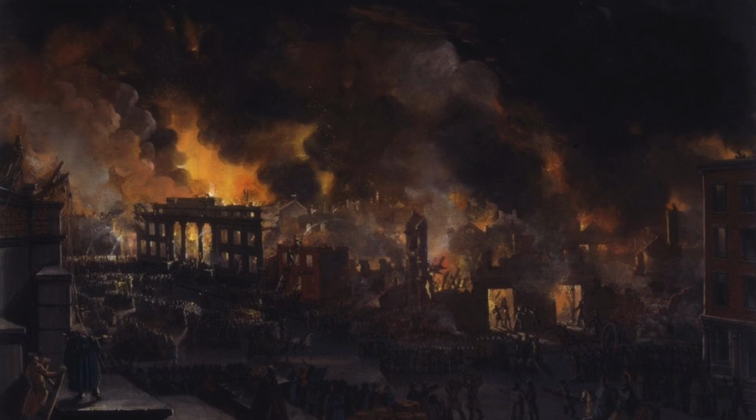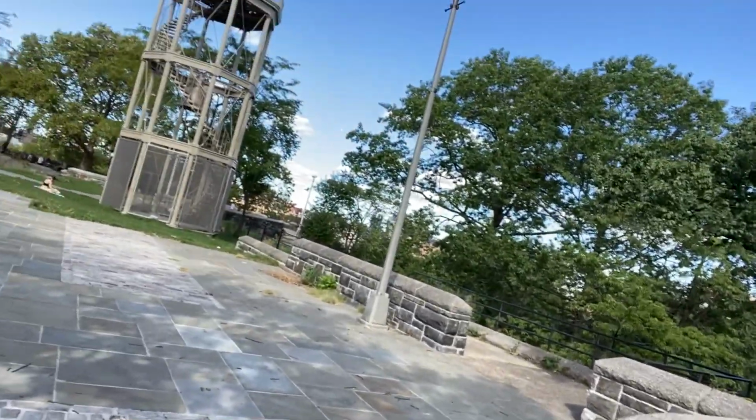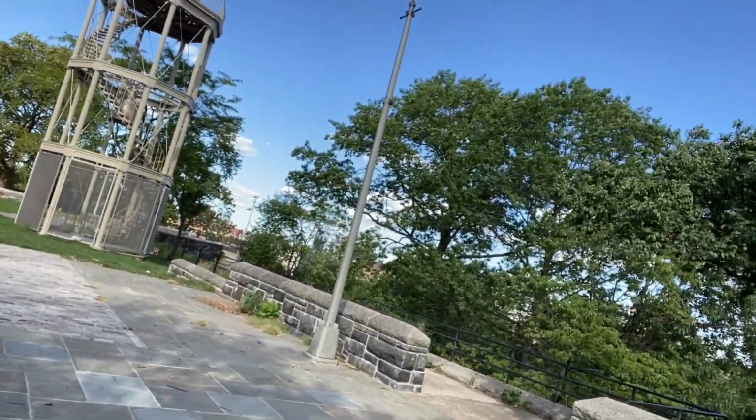New York's had a number of catastrophic fires, one in 1840 and one that the British started in 1776 to burn all of New York City down. But what's left of it is actually right here. So someone would sit up there and it was their job to make sure that New York City didn't burn to the ground. Or if it did, at least someone had been alerted to it. They'd ring this gigantic bell and whatever happened, happened.